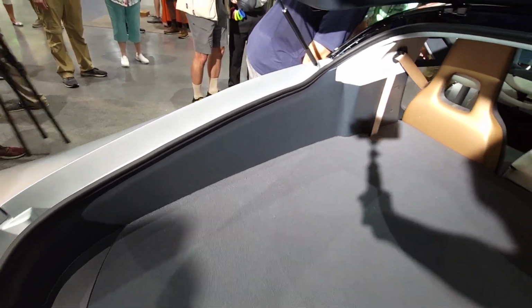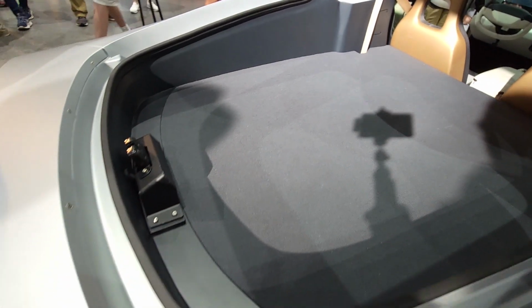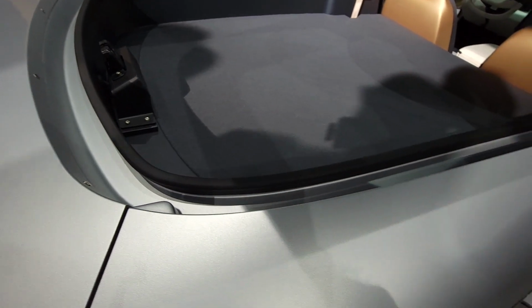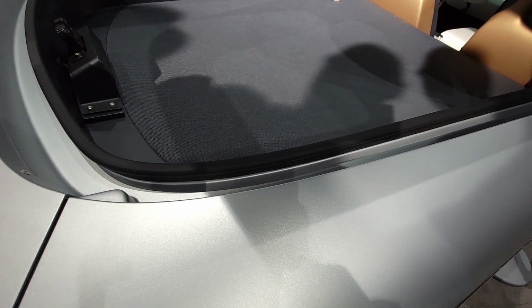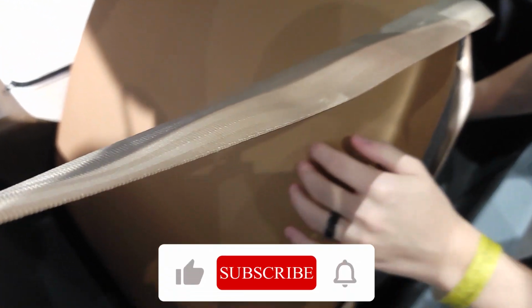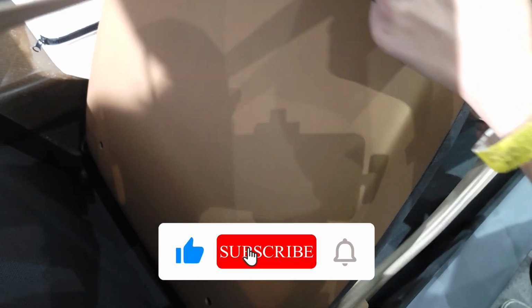When we measured in the measuring video, the trunk is 65 inches from the front to the back, but that's with the front seats completely back as far as they possibly can be. So we're going to move the seats forward and see how much more space we can get with that. I guess we just fold it back. Oh, okay. And then you pull forward. Yeah, that makes sense. Okay. First time I've ever done it.